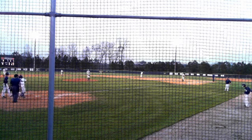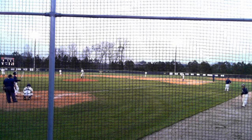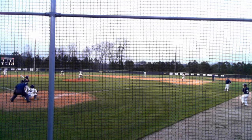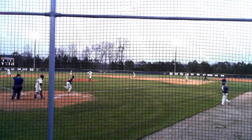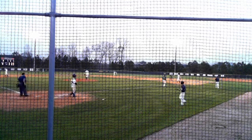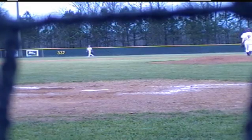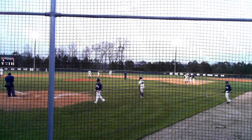Ball outside. It's a fastball just outside, the pitcher trying to get him to swing. Why can't I hit that? Kept trying. Next pitch coming. Hits it back right up the middle for a base hit. Julian on first here in the 6th inning to start it off for North Paulding.